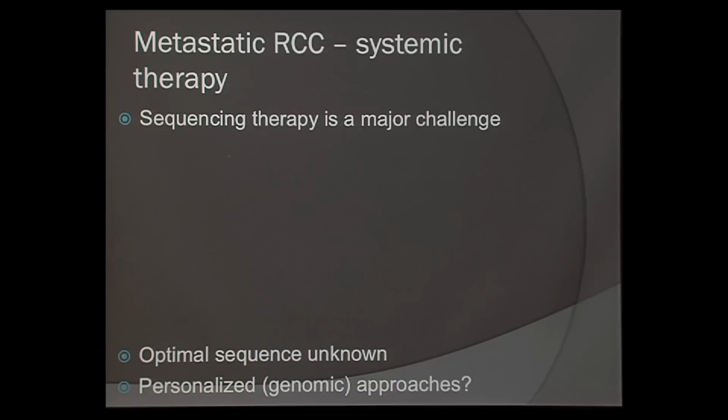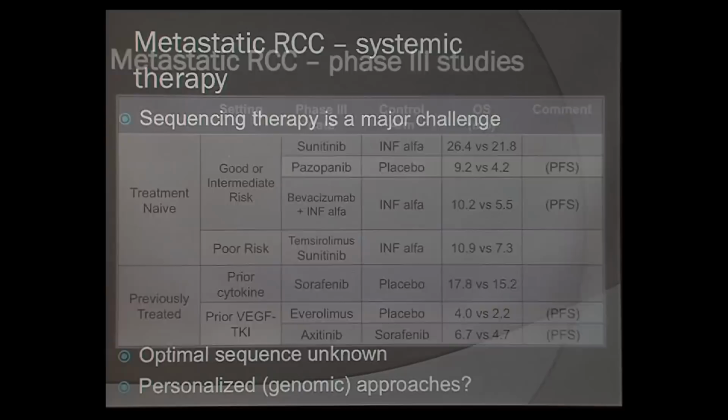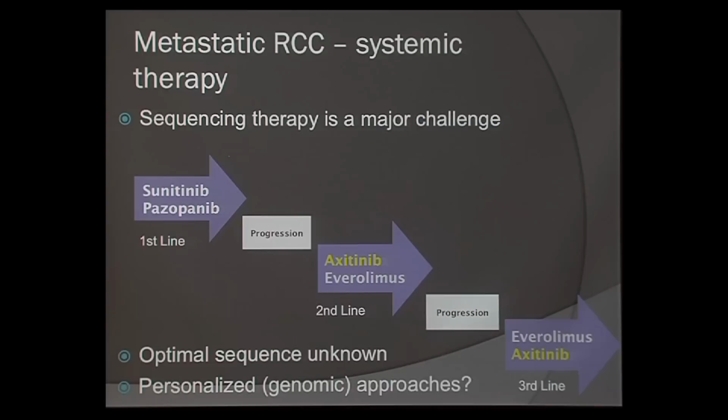And talking about that, I think sequencing therapy is one of the greatest challenges that we have. We have so many therapeutic options. Let's say you're in this group, what do we start with? Since a lot of these agents have not been tested against one another, how do we know which one is the best for any particular patient? So this might be one schema, and this is probably what I do in clinic. Sunitinib and pazopanib, in my opinion, are the most effective first-line therapy for most patients. So we tend to choose one of those, and we treat patients for as long as they're responding.